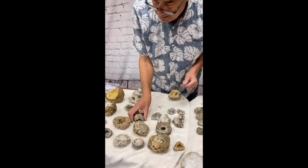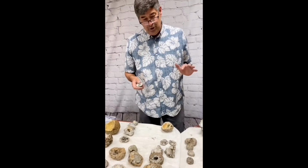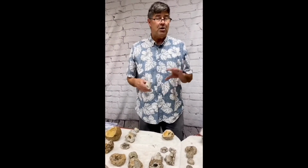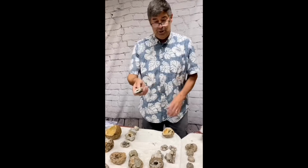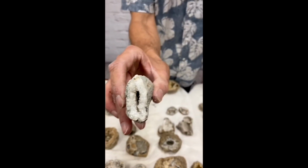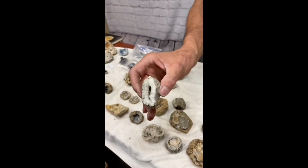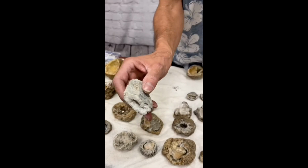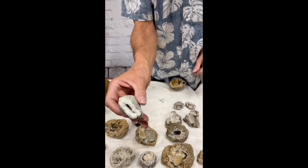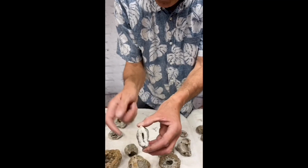Something I want to point out at this moment is don't make the assumption that all geodes are round. This is a geode, and it's kind of flat, a very unusual shape. I didn't break it open, but when I was looking for geodes, sometimes you'll find geodes like this that are already cracked. And of course, if it's showing the crystals, then you know for sure, hey, there's a geode. So something to keep in mind.